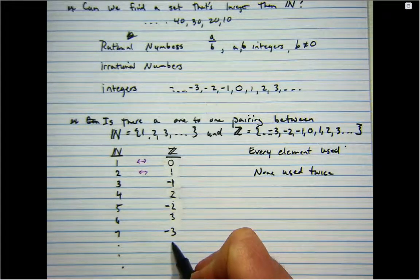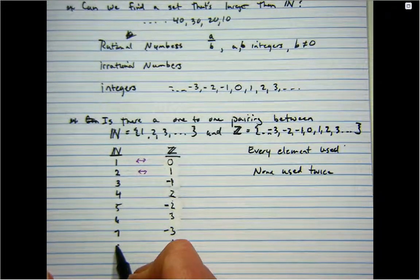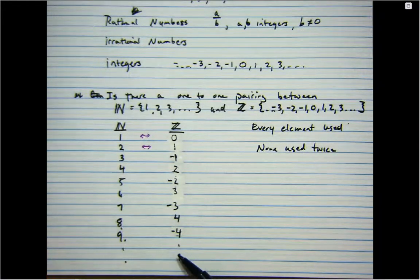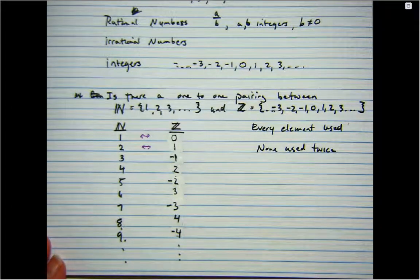What comes next here? 4, and then what? Have we found a way to list all the integers without missing any? Yeah, because I don't know exactly where 100 is or -100, but I know they're down here on the list, and I could write out further and get to them. And I don't know where 1,000,000 and -1,000,000 are, but I know they're on the list, and if I write far enough, I'll get to it. So none of the positives or the negatives got missed in the integers. Zero's there, so this is the way I assign them.